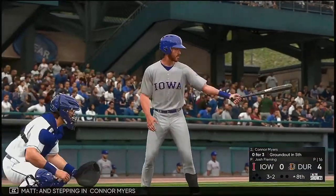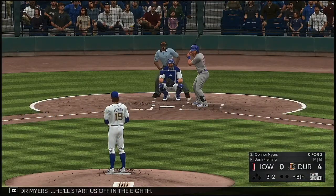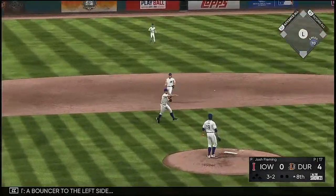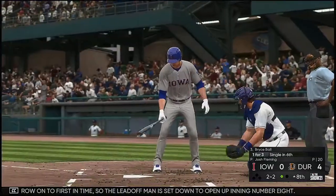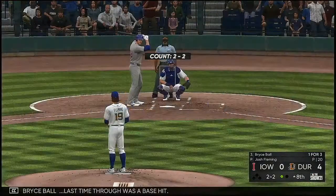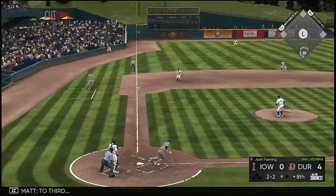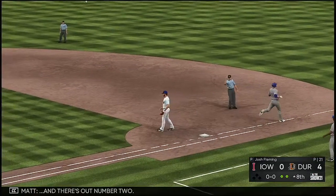And stepping in, Connor Myers. He'll start us off in the eighth. Bouncer to the left side. Throw on to first in time, so the leadoff man is set down to open up inning number eight. So here is Bryce Ball. Last time through was a base hit. The 2-2 to third. Fielded cleanly. And there's out number two.